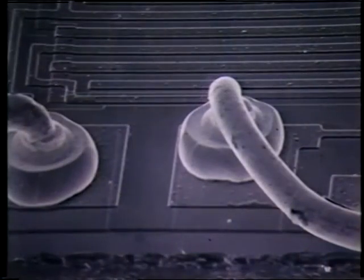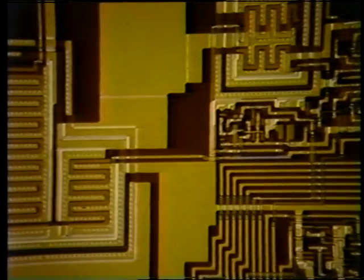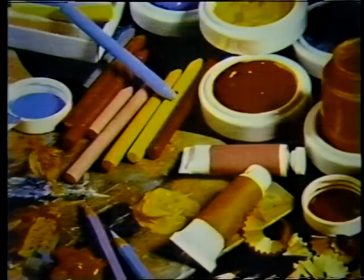The picture is changing. A new image of Polaroid is developing before your eyes, in the light reflecting the future.